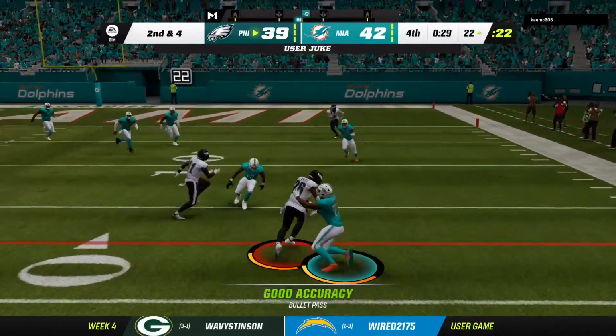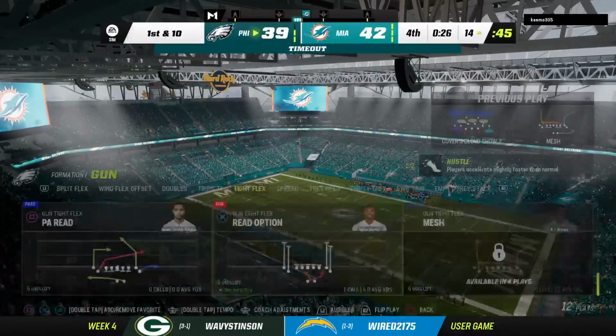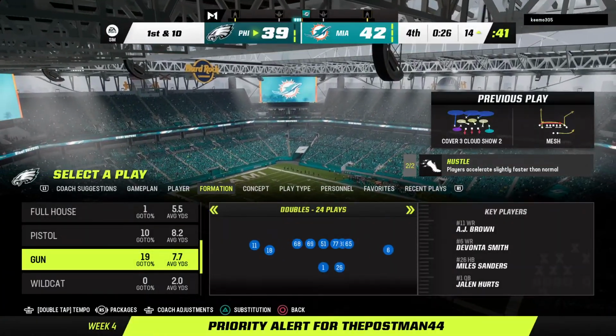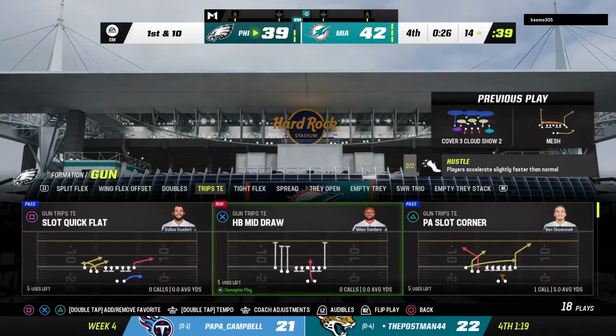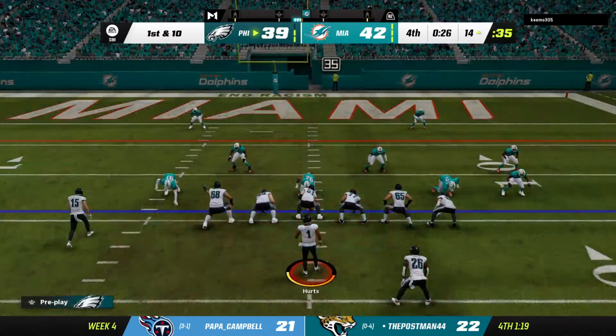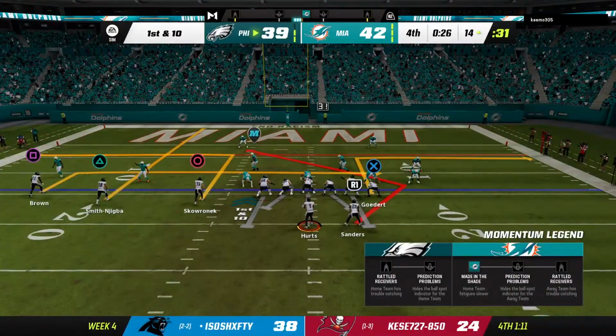Well, that's complete to Sanders. And they're going to get this down inside the 15. The Eagles are going to take the first of their timeouts as they get it with 26 seconds to go in the football game. Well, they certainly had success throughout this contest getting him the ball in the passing game, and there he picks up another first down.